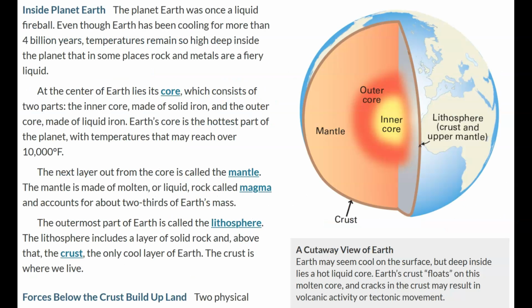The planet Earth was once a liquid fireball. Even though Earth has been cooling for more than 4 billion years, temperatures remain so high deep inside the planet that in some places, rock and metals are a fiery liquid. At the center of the Earth lies its core, which consists of 2 parts, the inner core made of solid iron and the outer core made of liquid iron. Earth's core is the hottest part on the planet, with temperatures that may reach over 10,000 degrees Fahrenheit.